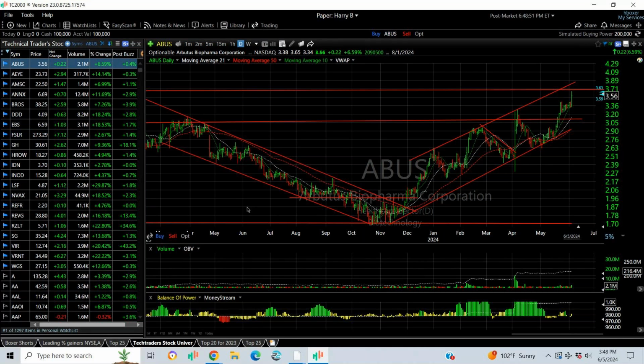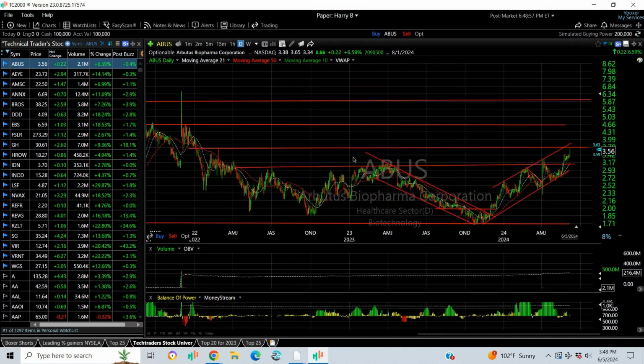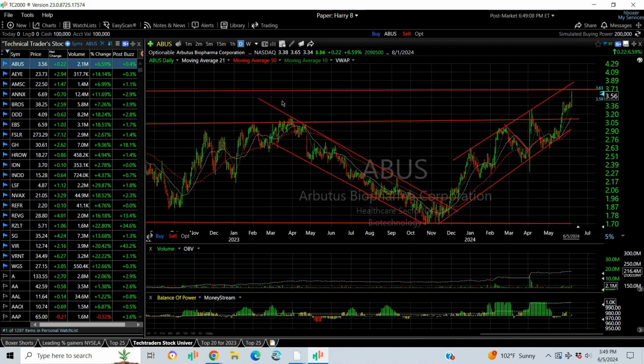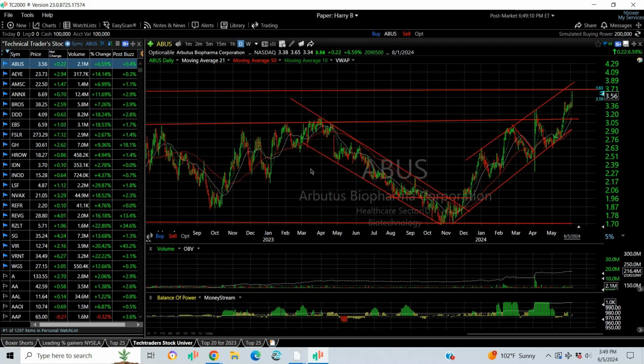Let's take a look at AEYE, which broke out back in December. It's been stair-stepping its way higher. Multiple waves up. You can see we're up against the early '22 highs. That's a 2-year high. But if we get through here, we might see 4.5, even 5 3/4. Something to keep an eye on. Nice rising channel. Multiple waves though.